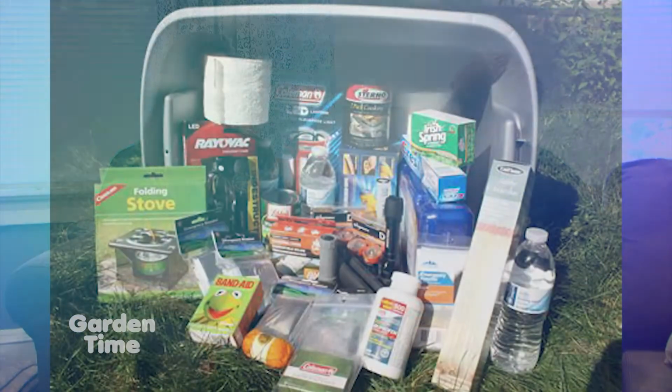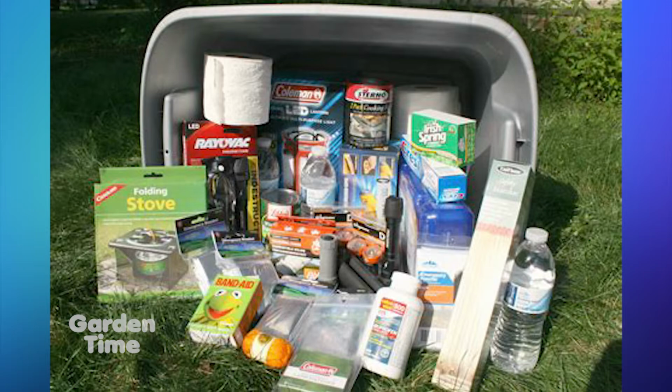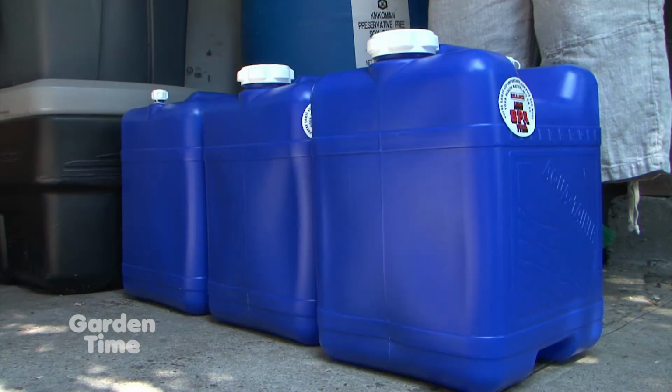Happy to. So here in the Pacific Northwest, it's really important that we have emergency kits. And most people remember to keep some canned foods and maybe some first aid supplies, but a lot of people overlook water. And water is the most important thing that we can have in our emergency kits. You can survive for weeks without food, but only a few days without water.